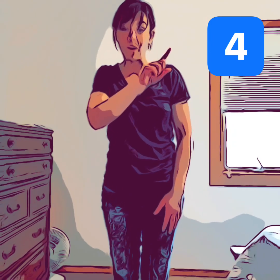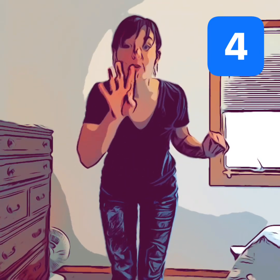The dance we're going to do to show the number 4 is called the can-can. The can-can is where you put your arms up, sometimes out to the side, or just put them up, whichever is comfortable for you, and we kick our legs up in front. We're going to do it 4 times. Ready? 1, 2, 3, 4.